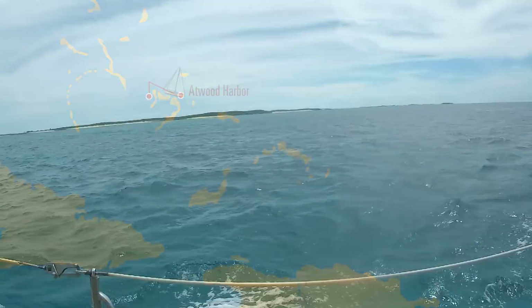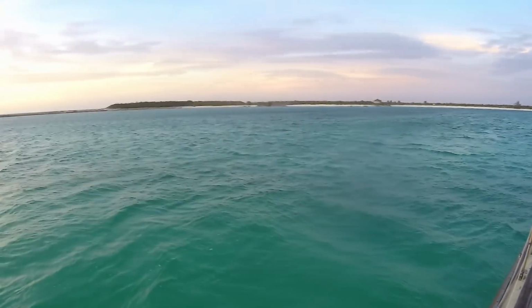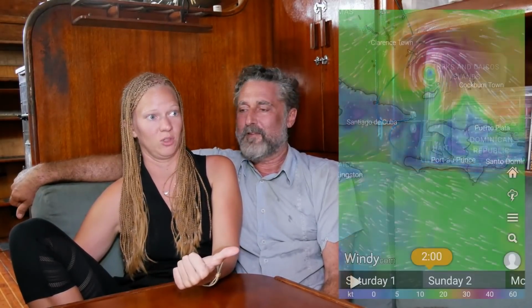Yeah, but we got to Atwood and there was so much wind, there was no dealing with the sail. You just couldn't do it. Yeah. So then we're looking at the weather again, and it's like, did we just make this trip around from Crooked to Acklins for nothing? Because are we going to have to go back to Georgetown?